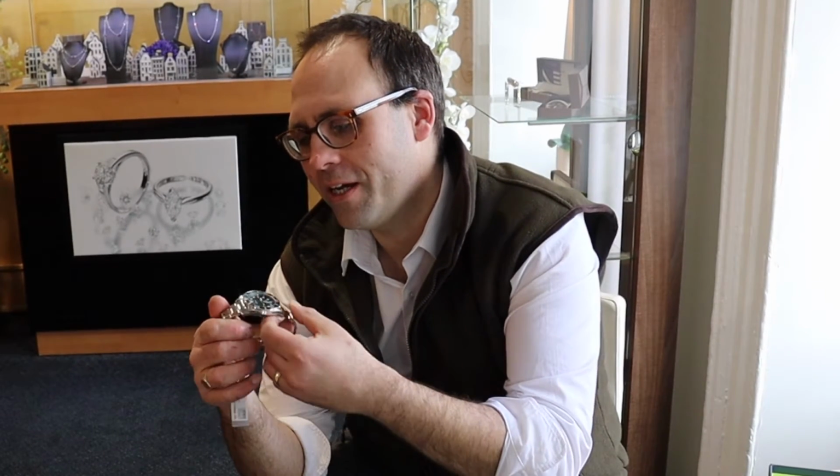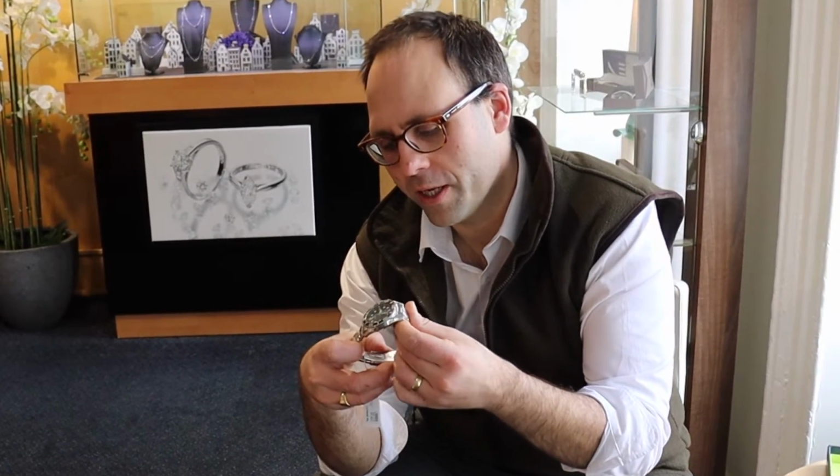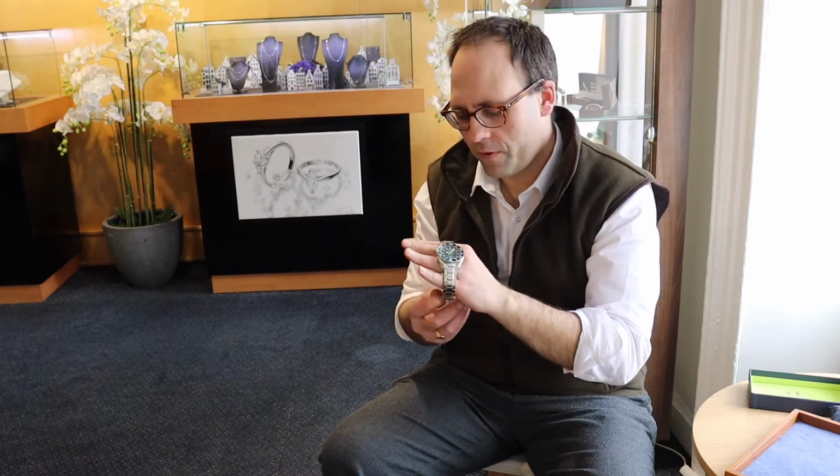It feels like the weight of a quality watch. It really does. This thing has some heft, it has some weight to it, but it's very nicely finished. The case has no sharp edges, beautifully finished, as you'd expect really from a Seiko watch. They've been doing it a long time. Those guys know what they're doing. Let's just put that on and have a feel.